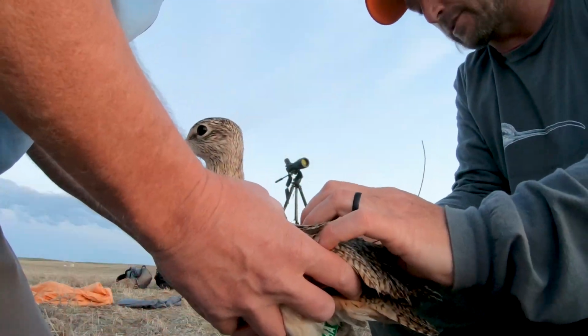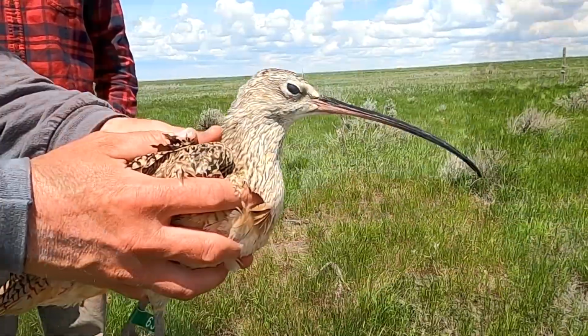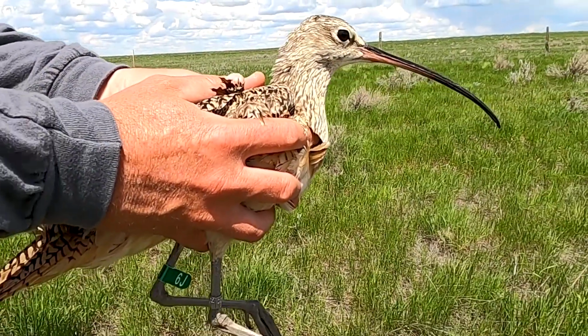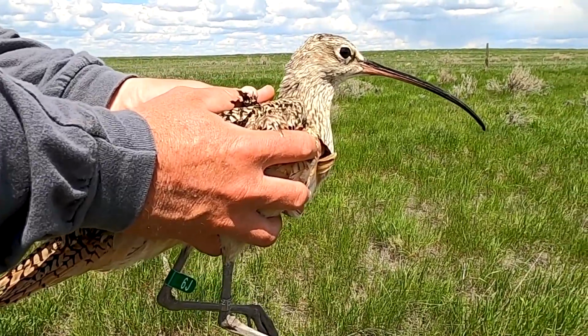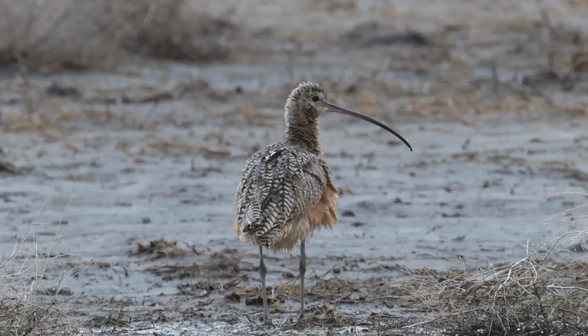transmitter with a harness. So it's a leg loop harness that would attach and sit on the rump of the bird, but the harness goes down between their legs and up and around and ties. So it's basically like a fanny pack with, my analogy is it's like one of us carrying a half-liter bottle of water. That's roughly the proportional body mass that we're adding.